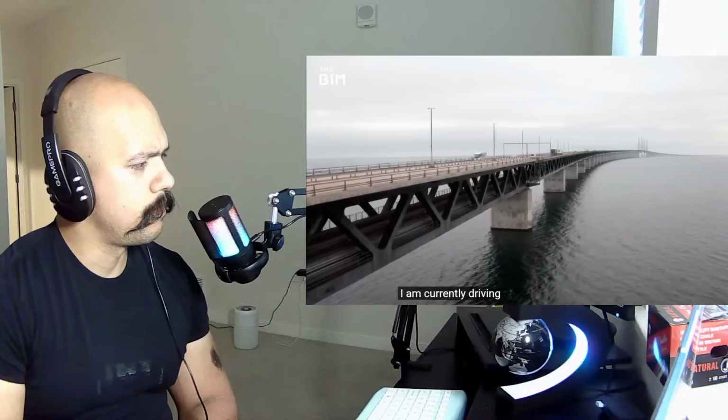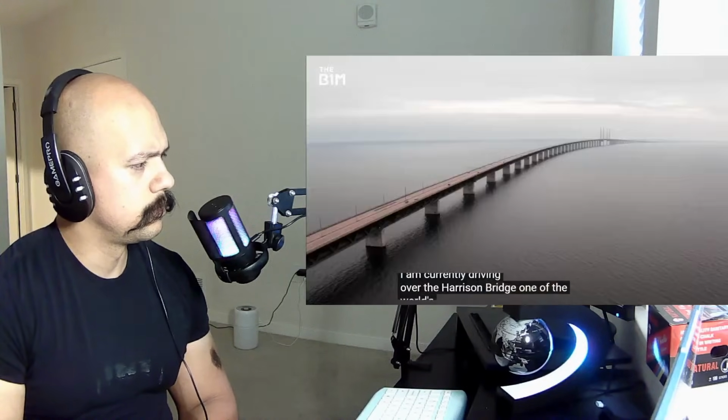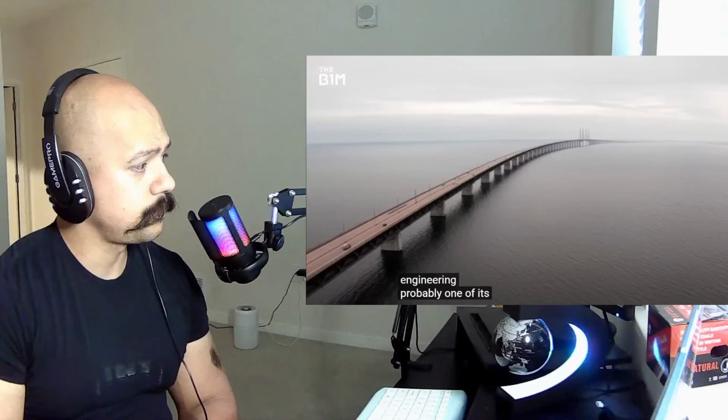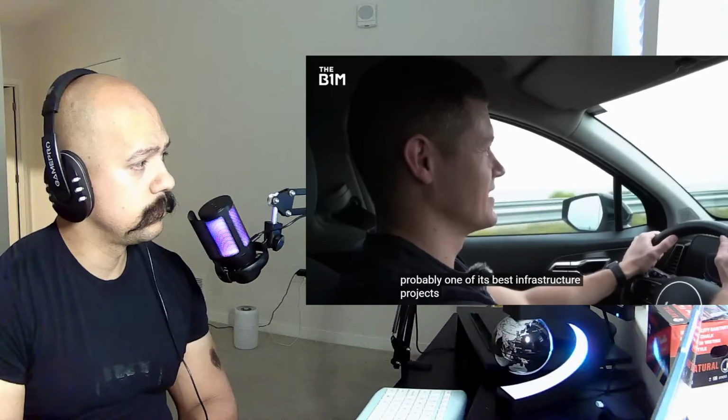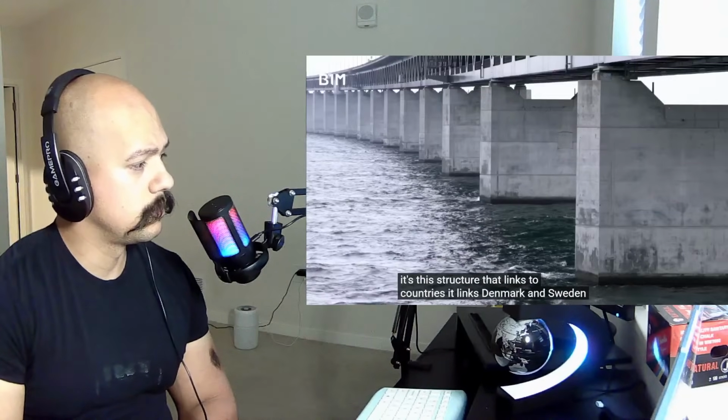I am currently driving over the Öresund Bridge. One of the world's most incredible pieces of engineering. Probably one of its best infrastructure projects. It's this structure that links two countries. It links Denmark and Sweden.